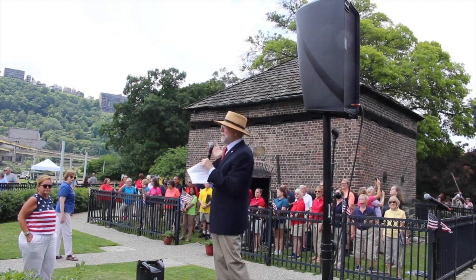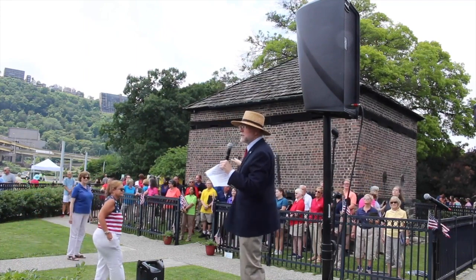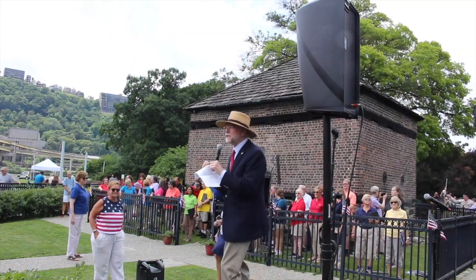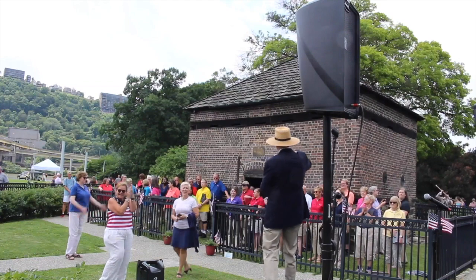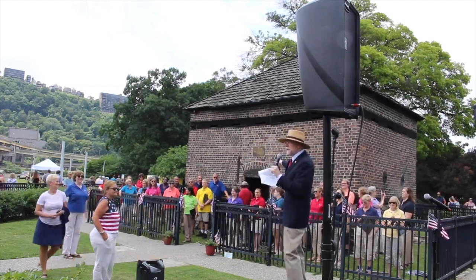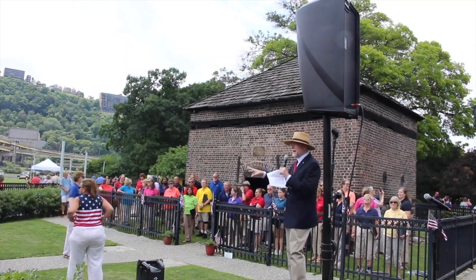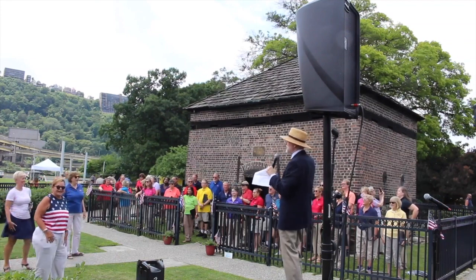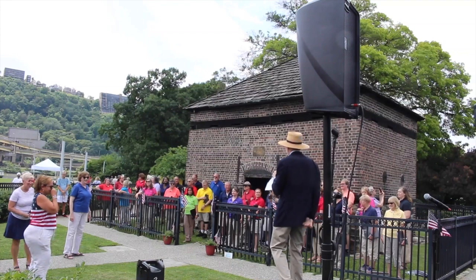Now, if you haven't been inside the blockhouse, remember, the Daughters of the American Revolution have for more than 100 years been the custodian of this treasure, the 1764 blockhouse. There's no charge to visit the blockhouse, but I bet Susan Matlack and the daughters would appreciate a donation as you leave. It helps them keep the roof on the blockhouse.